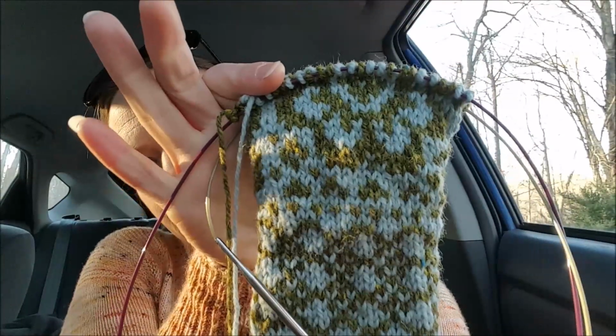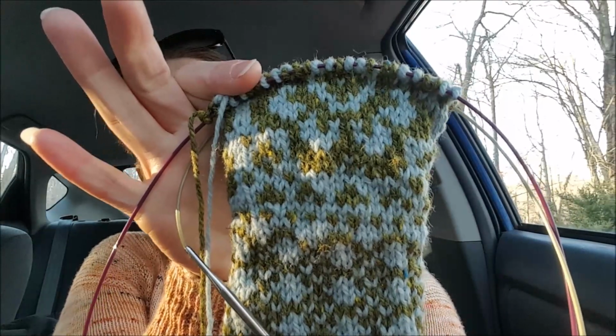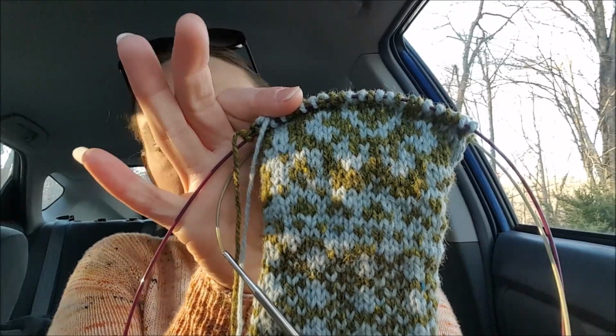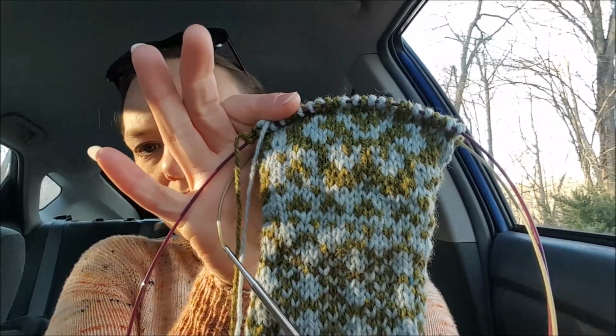So this is the inverse of the color palette that I used for the mittens I knit for Kristen last year for Christmas. So I'm knitting light blue Blacker Yarns Classic DK, and the olive green is Blacker Yarns West Country Tweed. I think they look really good together. And the tweed is very subtle. It is a multicolored nep, but yeah, it's super subtle.